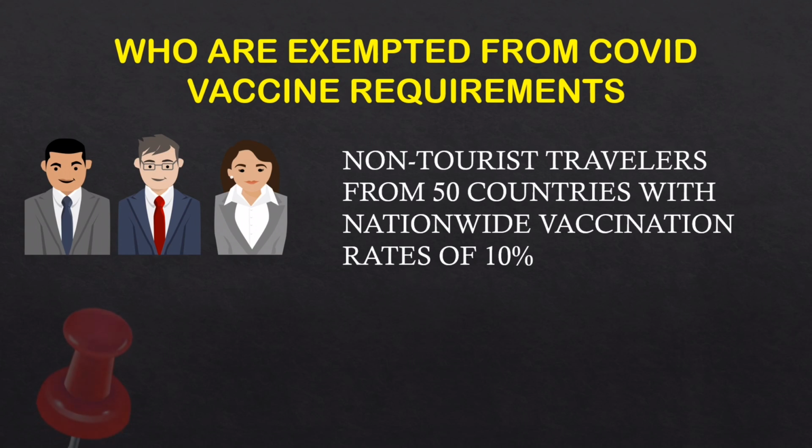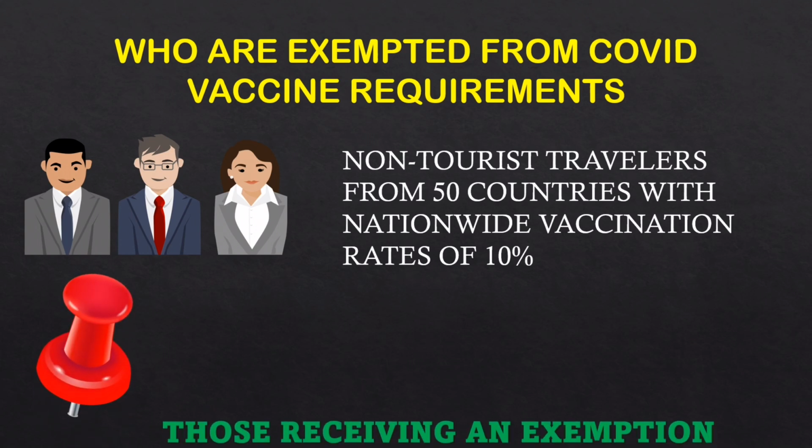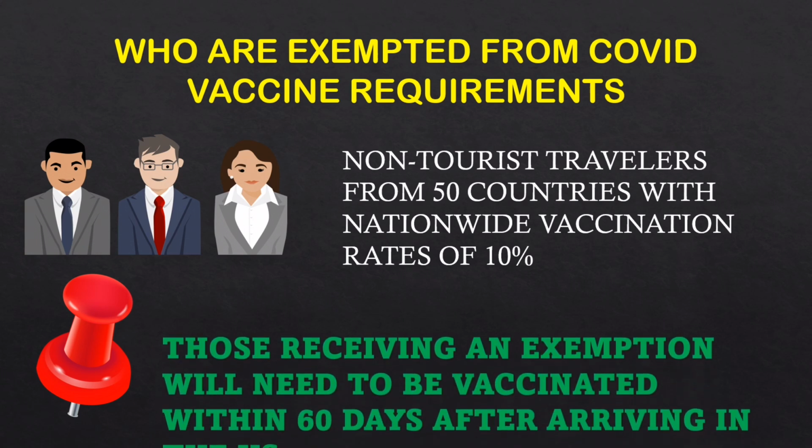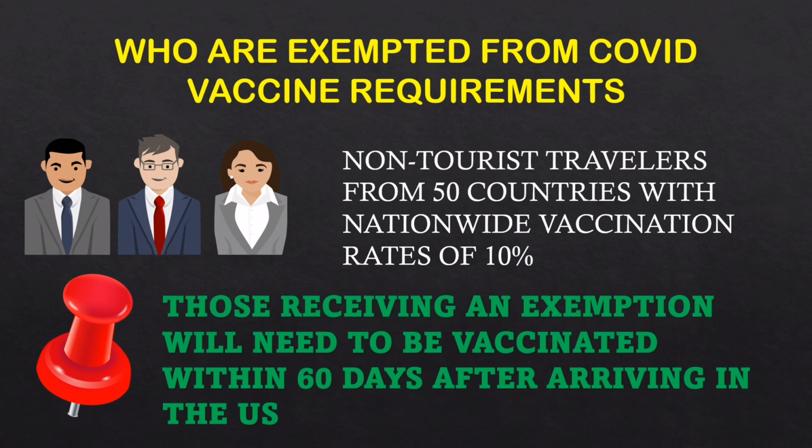For those exempted from COVID-19 vaccine, non-tourist travelers from 50 countries with nationwide vaccination rates of 10% are exempted. If you are traveling to the U.S. and staying for more than 60 days, you will have to be vaccinated.